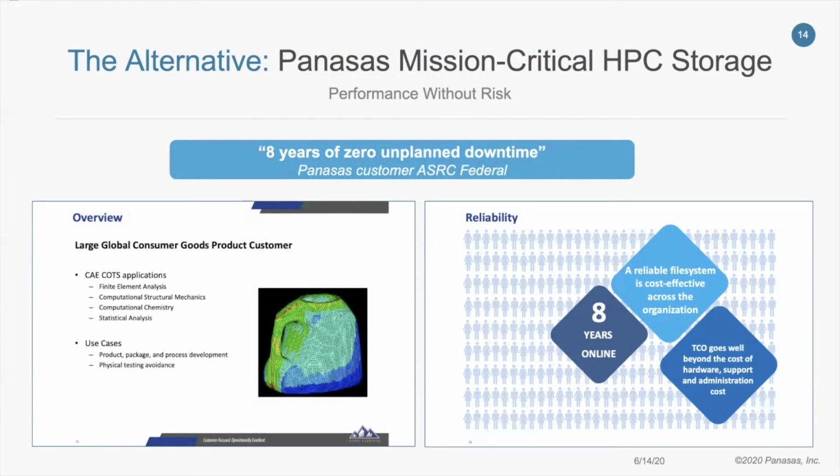Compare that to the alternative, Panasas mission-critical HPC storage that provides all the performance and price performance HPC organizations are after without the risk of complexity and downtime. Here's an example of one of our customers, a large consumer products company that has experienced no unplanned downtime in over 8 years of operation. Note their comments on how a reliable file system is cost-effective across the organization, and that TCO goes well beyond the cost of hardware, support, and administration costs.